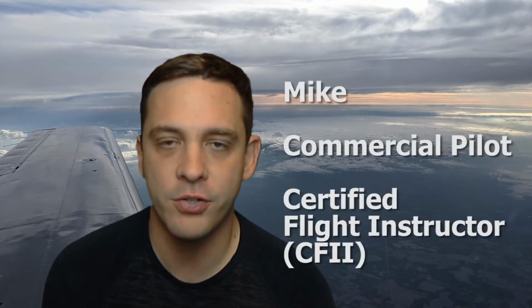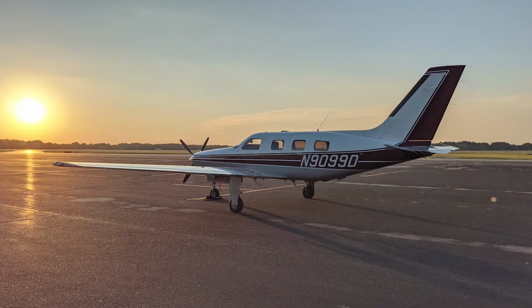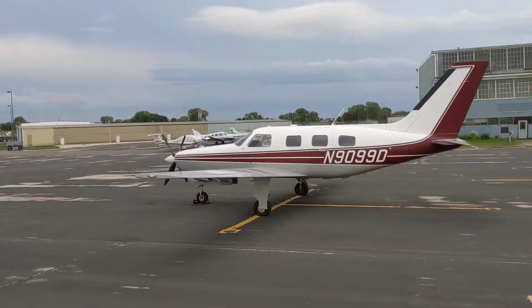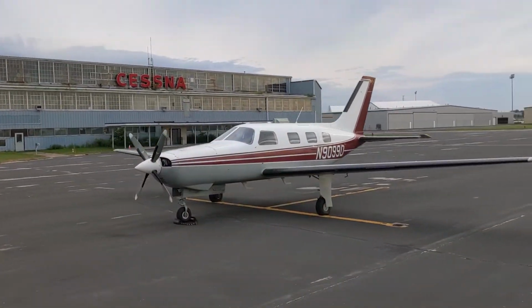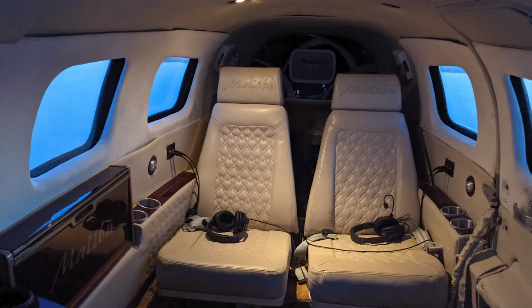I'm a pilot and a flight instructor, and now I am a proud new owner of a 1986 Piper Malibu, my dream airplane. And I'm excited to bring one of those flights to you today where something critical went wrong at the worst possible time. The autopilot decided to disengage, and here is what that looked like as we were turning to line up with the runway as we're flying through the clouds.